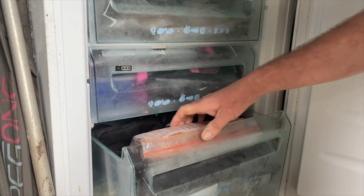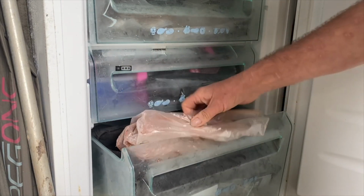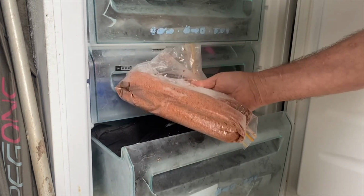The night before, when you've looked at which way the wind's blowing, your tackle's all ready to go, at first light go to your freezer, get that bag of ground bait out. Come the following morning, it's almost going to be perfect. You just test it and it'll probably be ready to go. You might have to sprinkle a tiny little bit of water on it, but it will get you fishing straight away.